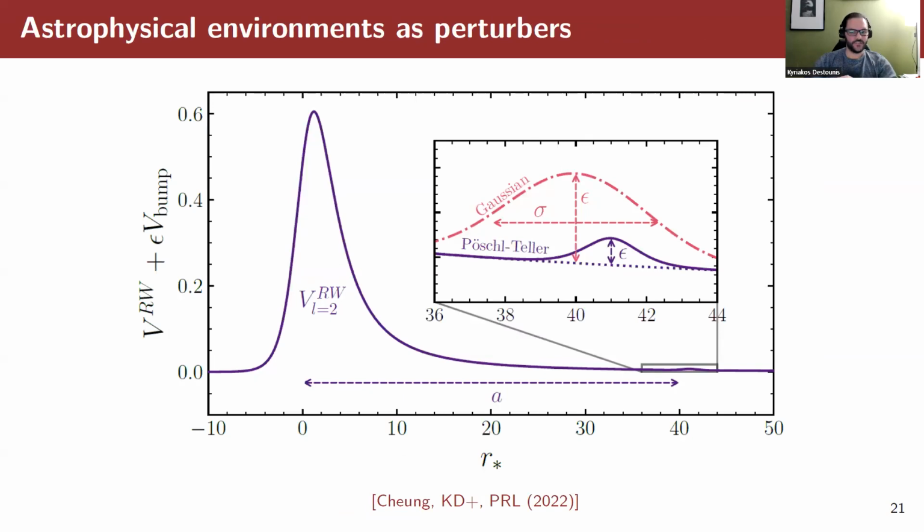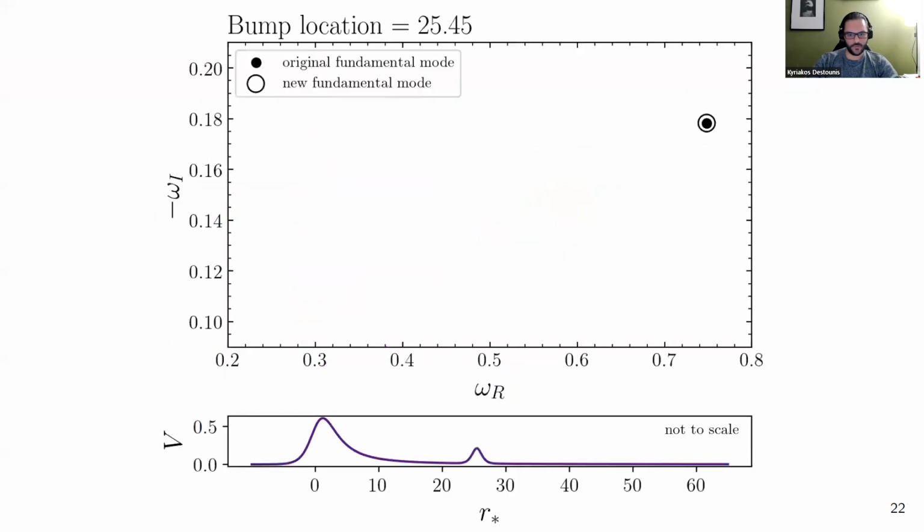Finally, let's add astrophysical environments as perturbers. So let's choose a thin cell, which creates a tiny bump here. We will choose how large and wide it is, if it's a Pöschl-Teller or Gaussian. We have done both, of course. And this is the main peak, the big one, of the l equals 2 axial perturbation, so for the Regge-Wheeler effective potential. Now, let's add this perturbation and see what happens to the quasi-normal modes.